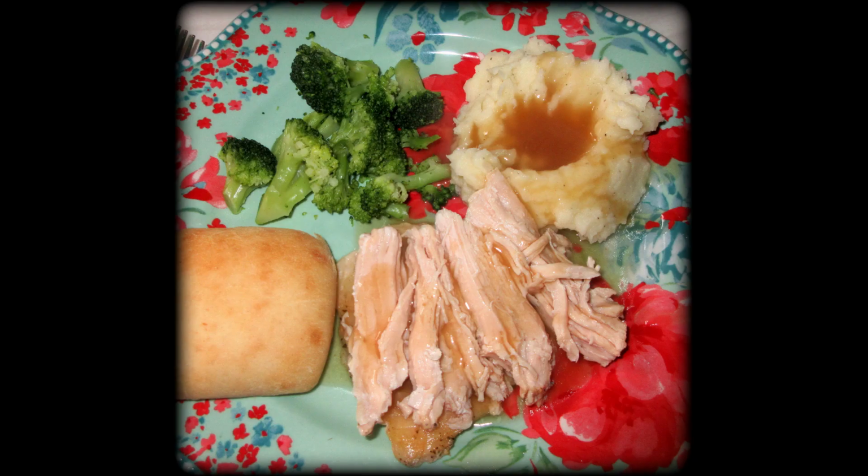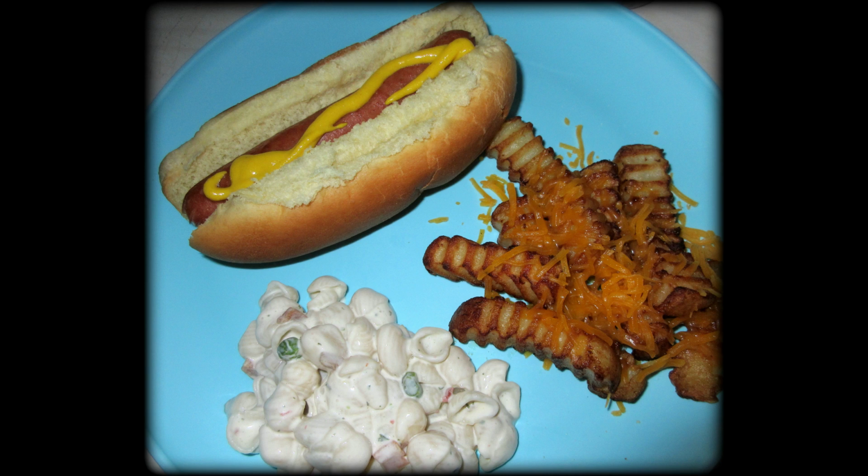Now this is an early Thanksgiving. We had broccoli, mashed potatoes, gravy, turkey in my crock pot, and a roll. So good, but we probably won't have turkey again until Thanksgiving. And next up we have more hot dogs. This time with just some cheesy fries and a ranch bacon pasta salad on the side. Like I said, you're gonna see several cookout items because we've been burning our grill up.